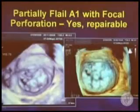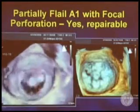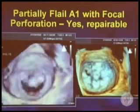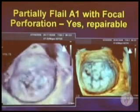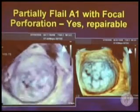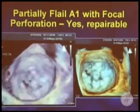The point will be made here that you can't tell for sure unless you have the probe in your hand, because slight anteroflexion will allow you to look at the anterior leaflet in that view. Slight posteroflexion will allow you to look at the posterior leaflet, plus going in and out just slightly can change which leaflet you're looking at. So it's very complex to make that diagnosis by 2D echo. But by 3D, it's real easy.